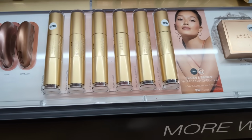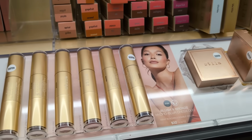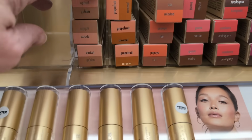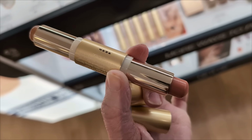But this is something I'm actually excited about. Stila has these new double-ended blush and bronzer duos. They come in several different shade combinations. I think I might actually grab one or two of these. They look really good. I'm excited because Stila doesn't come out with new stuff very often.